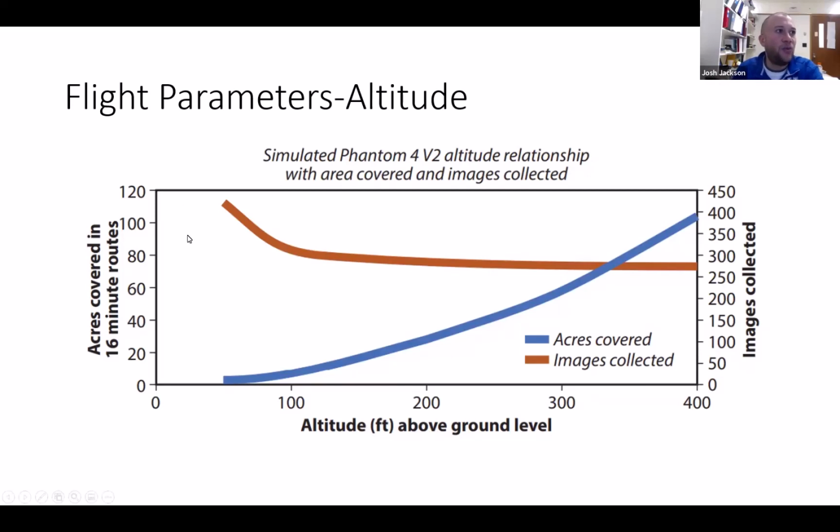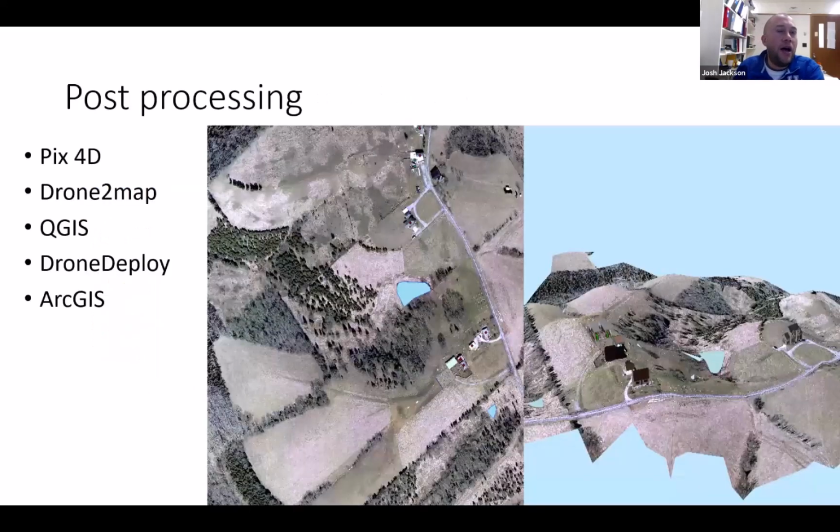So that's the catch-22. Whereas with a low altitude flight, we can collect a large number of images, which is a little harder to analyze, but we're not covering nearly as much area. Just finding the balance between those points is going to be important. Then from there, we have some post-processing. How are we combining all those images? We have a lot of individual images, and then we use Pix4D, Drone2Map, QGIS, or DroneDeploy. Pix4D and DroneDeploy take all those images and merge them together with those different tie points, and then we take it into ArcGIS or QGIS and analyze it further if needed.